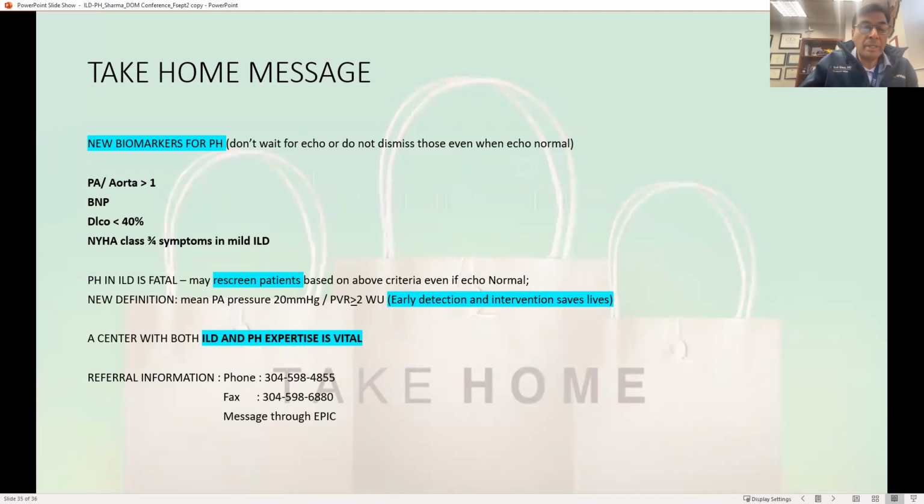And then we are happy to help you make further decisions on whether this patient is going to benefit from these newly FDA-approved treatments or not. And these are some of the information, the phone numbers, fax numbers. You can even email me directly. Mitra can share my contact information.